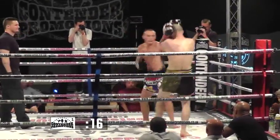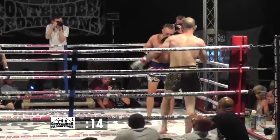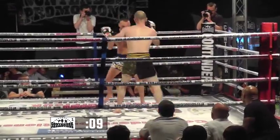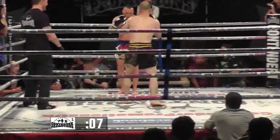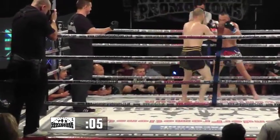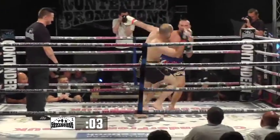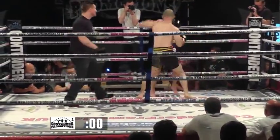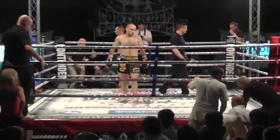Still wide open here in round number 1. Here comes Atherton. There we go. That's what he's going to have to do. Now that was more than one strike. That was beautifully set up. Very nice. He's going to have to keep backing Johnny Lane up and be the aggressor. Oh, he answers with a nice right hand. I think that may have connected. And again, Johnny Lane right in his face.